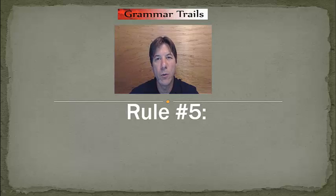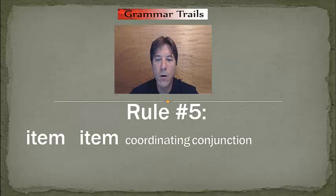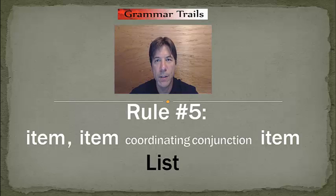Now let's look at it visually. If we have an item, another item, followed by a coordinating conjunction, and then a third item, you're going to need to place a comma between the first 2 items. Let's look at some examples to help clarify what this means.